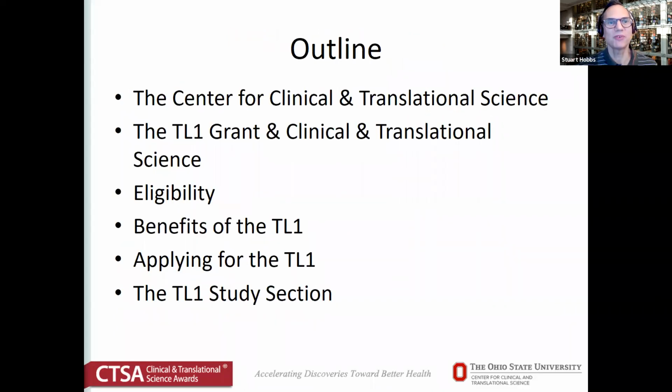So in today's session I want to talk a little bit about the Center for Clinical and Translational Science, its context in the NIH firmament, then talk particularly about, obviously, the TL1 grant, talk about eligibility for it, the benefits of it, go through the application process with how to write a good application, talk about how it will be evaluated, and as we go along, I will pause for questions and try and keep an eye on the chat if you have questions that you are offering there. And then we should be finished with the formal part of the program with plenty of time for a question and answer session.